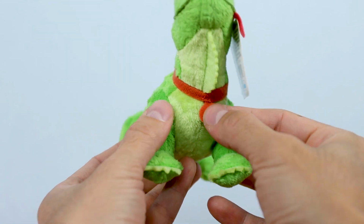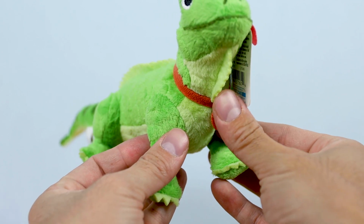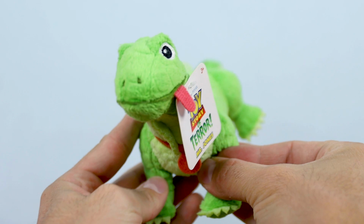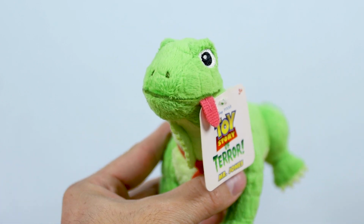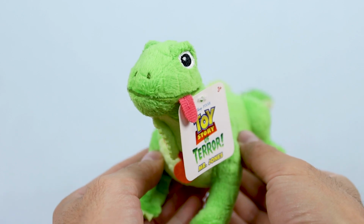He does have his little collar with the dog tag, but it doesn't say Mr. Jones like in the film. His tongue sticking out is a great touch, as it's definitely a signature trait of his character, which reminds me a lot of Dante's tongue in Coco. Anyway, this is definitely one of those lesser known and a bit more unique items that kind of came and went quickly back in the day.